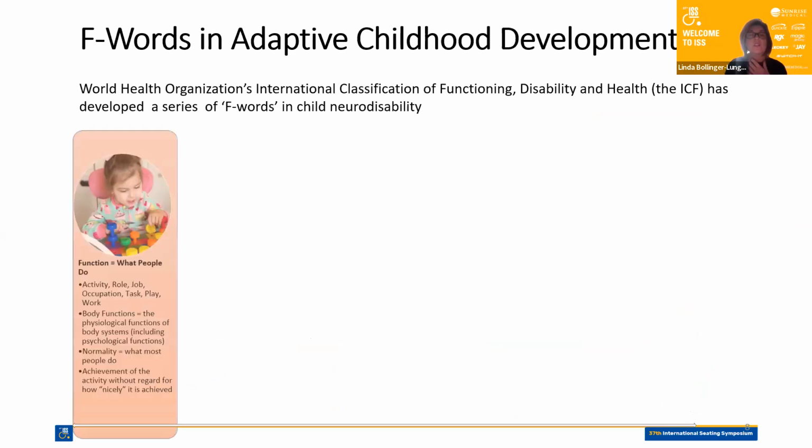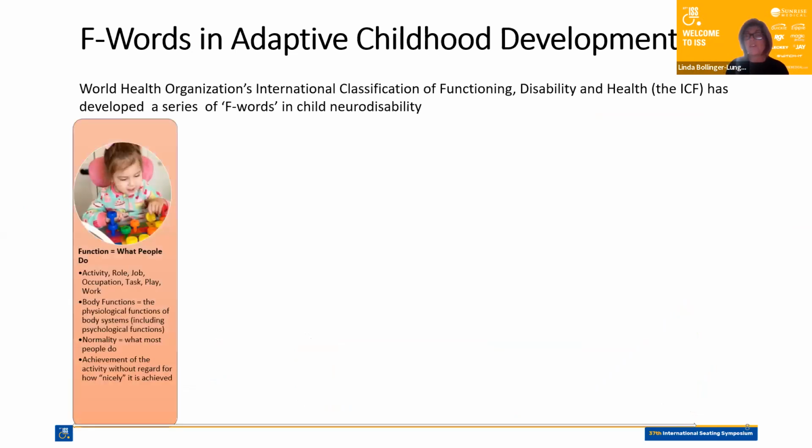And so these F words include function, and that's what people do. And what does a child do? A child plays. This also includes their body functions, such as respiration, digestion, and elimination, right? Those physical functions. It's looking at what most people do and how we can create this. And think about also that function is not how it looks when they achieve it, but the fact of achieving an activity. So sometimes the gait isn't perfect, but they're able to get from one place to another, or it takes a lot of effort, and it's not necessarily how it looks.